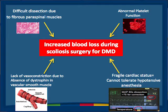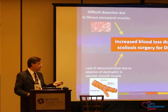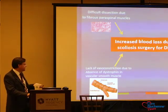And there's also the difficulty of vasoconstriction, meaning the arteries closing down. You know, when you cut yourself, you stop bleeding pretty quickly because your arteries close down quickly. This doesn't happen as well in the kids with DMD.